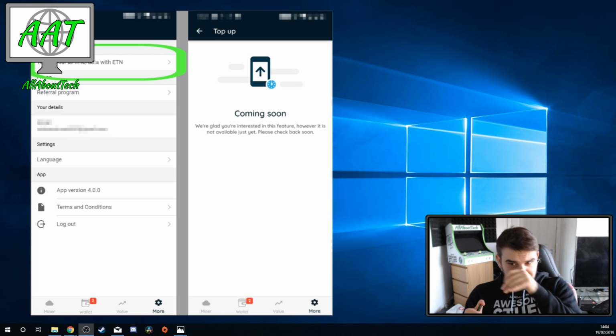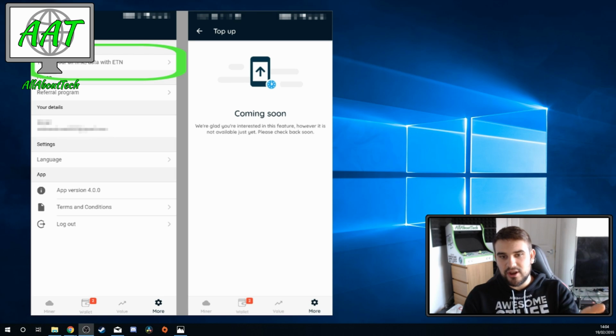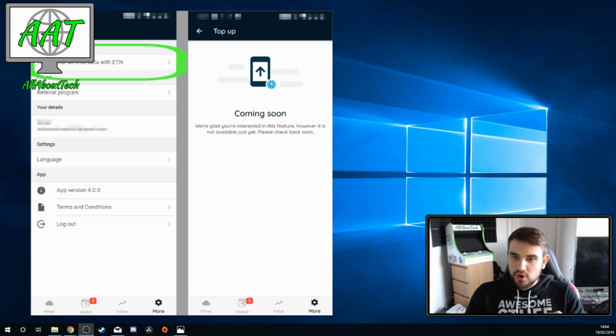But really cool, because we know now that one of the announcements has to be an MVNO or an MNO. Gotta be. Top up your airtime and data with ETN. That can only relate to a mobile operator or a mobile virtual network operator. If I was to hazard a guess, it would be a virtual network operator because they're smaller, and obviously you got to get the little fish in first before you go for the big fish.